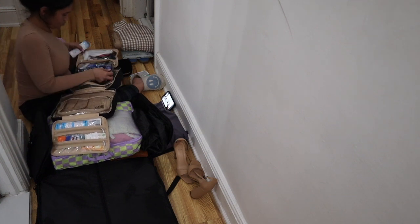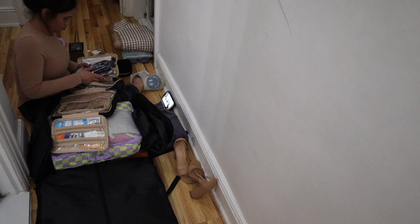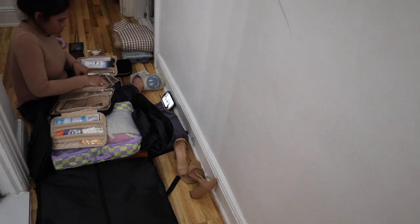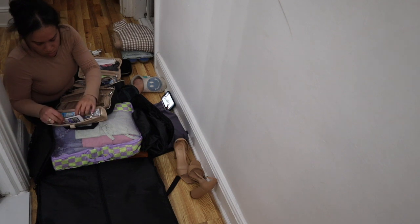Later on in the night, I started spiraling because I was like, okay, this is very quickly not going to be a personal bag. I have to make it a carry-on, but the whole point of not having a carry-on was because I didn't want to pay for it on the way back. I believe I had a carry-on included on the way there.